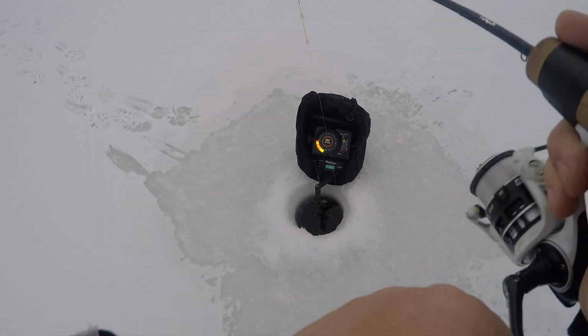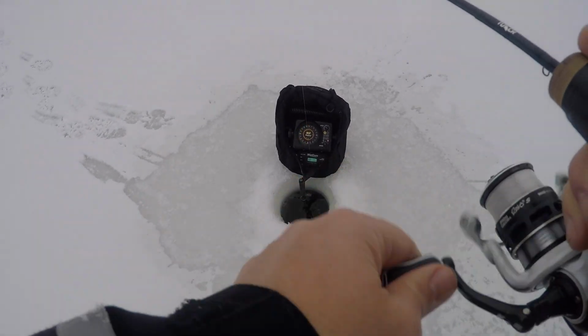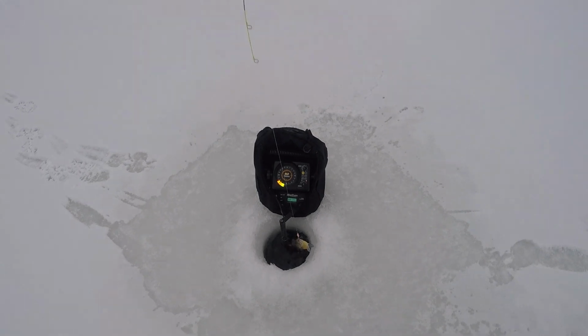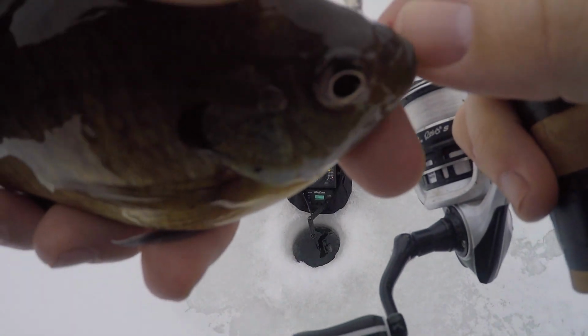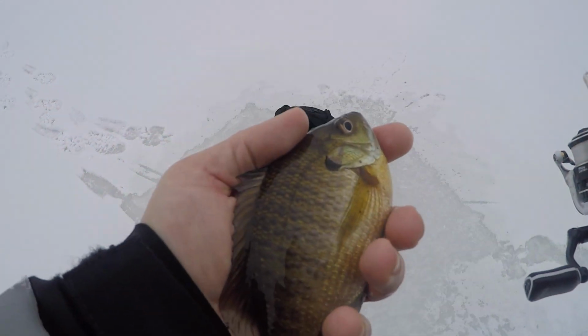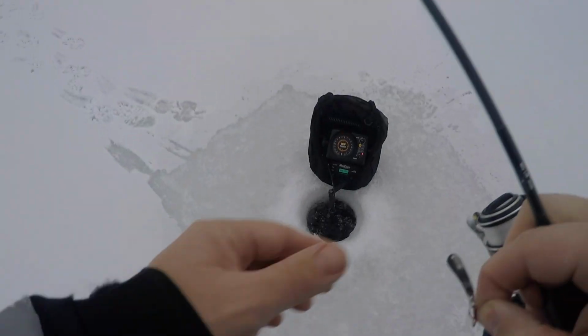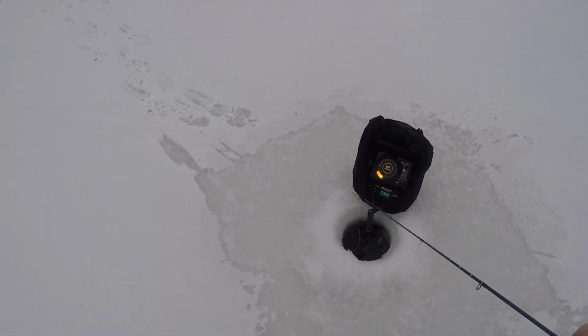No bait. Another one right off the bottom here. No, that's a bluegill. Fun fact, these red hooks, they help you catch fish. That's just a little bluegill. There's another one down there though. Why not try? See if there's anything else.